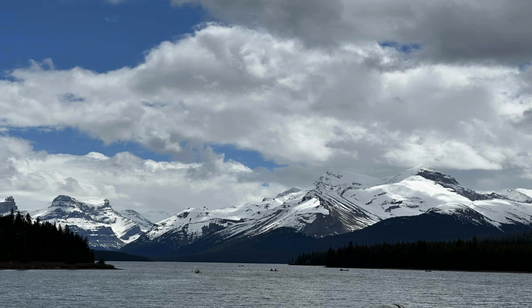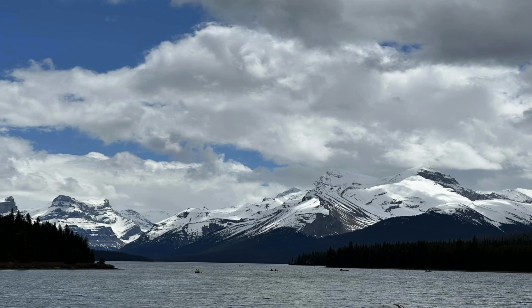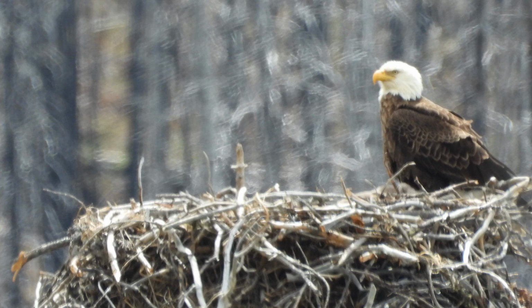In the afternoon, we were able to drive out to Maligne Lake. It's beautiful views along the way, wildlife along the road. A bald eagle nest was within view of the road. I think I saw two little fuzzy heads pop up. We saw a black bear along the lake and another herd of bighorn sheep along the road. The sheep crave the salt on the road from the winter months.